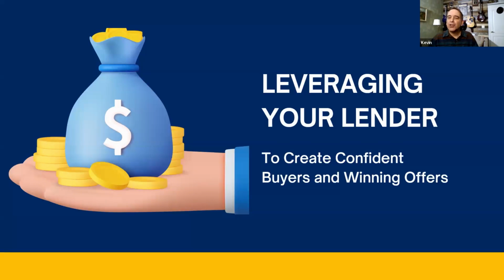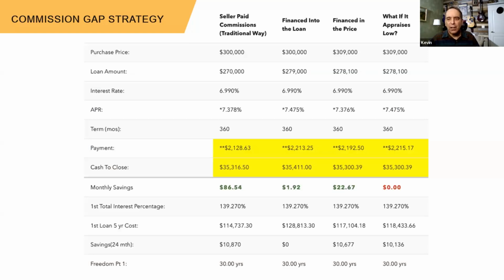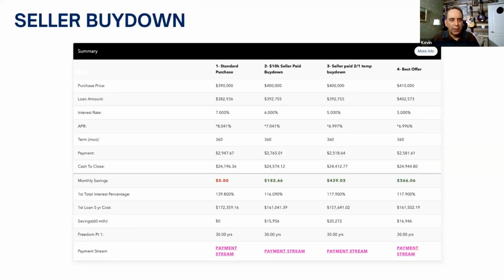Okay, you can leverage your lender. So your lender should be helping you with all of this, no matter who your lender is. I'm not only talking about me. Any lender should be having this conversation with you and say, hey, here's what it looks like, and help you to understand what the numbers look like if you pay those past two ways. We call it a commission gap strategy. So they should be able to walk you through that so you get a clear understanding. The clearer you understand, the clearer you can impart that to your buyer.